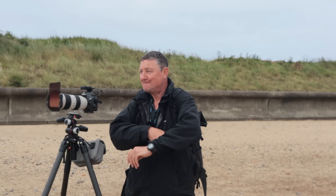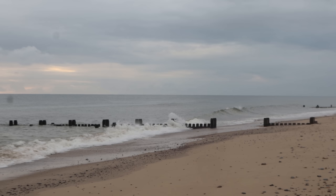Can't walk past a groin without stopping and photographing it. I don't know why. I particularly like these castle-shaped groins, and the tide is coming up just to the point where there's a break in the groins, and it looks really nice. I think I've got my timing right.